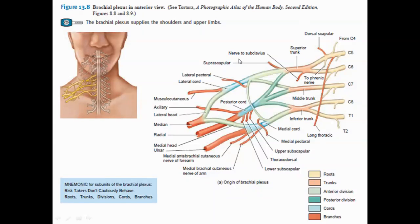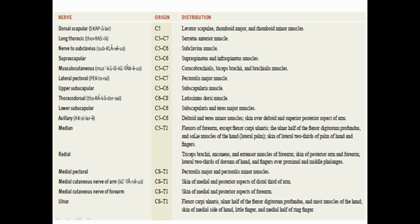Then you can see the nerves supplying the subclavius, suprascapular, lateral pectoral, lateral cord, axillary, median, and radial, ulnar. So these are the five branches. These are the origins. The red colored ones are called the branches. So we'll move on to the next one.